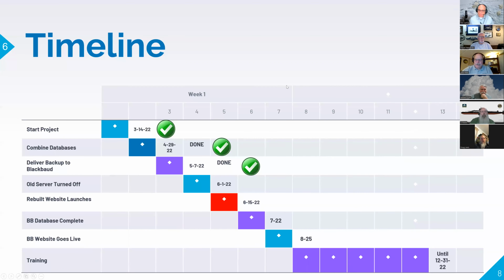Here's what our timeline looks like. We started this about the middle of March, combined the databases, and we've handed the databases off. Our next thing is we're going to get that final backup from the old server and shut that thing down. Then our rebuilt site will launch. We'll go from there to completing the database, and the website will go live. Now, we're also going to create our own training for this.